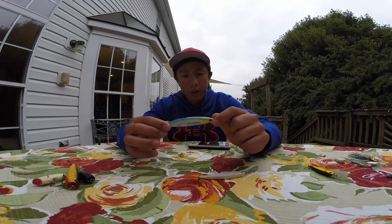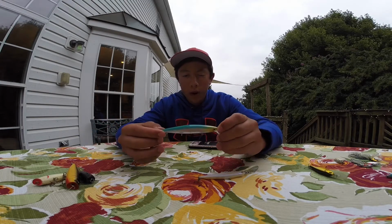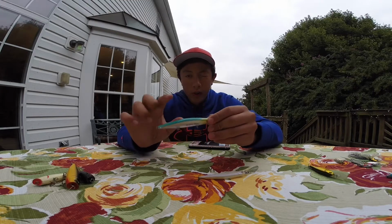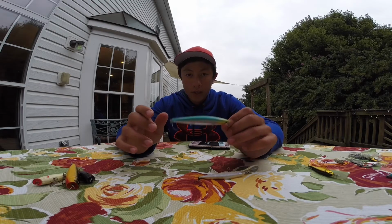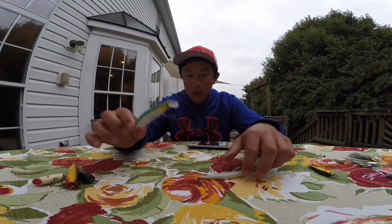This is in a natural minnow, shad kind of color. We don't have any shad in Little Seneca Lake, but I've caught fish on this. I took this hook off because the rules say the most hooks you can have on one lure is 2. I say it's not a problem until you get caught, but I'm going to play it safe. Still a solid jerkbait.